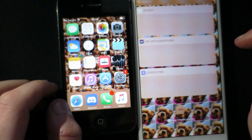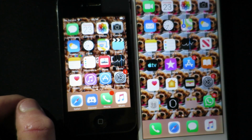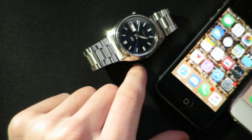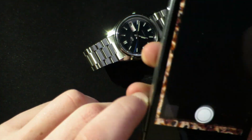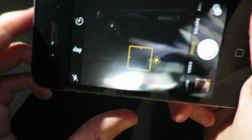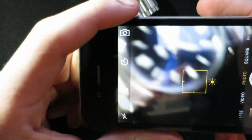So let's start off with camera quality. Let me just get something to test it with. We'll use this, because why the heck not? So let's test the camera of the iPhone 4, which will probably be absolutely dreadful. Where even is the... Oh, there it is. There's a little buddy. Come on, focus.